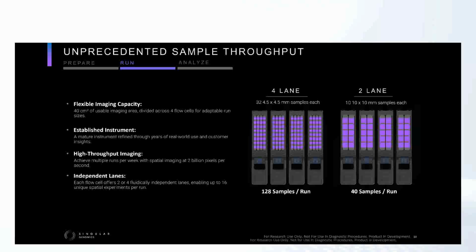The lanes are fluidically independent. So with the 4-lane version, you can run a different panel in each lane, so you can run 4 panels per flow cell, up to 16 unique panels per run. And the 2-lane is, of course, 2 lanes. It's really nice for us internally in R&D because with each system, each day you can test 16 different conditions because you have 16 fluidically independent lanes. And we have a fleet of these, so we've been able to iterate very fast on the platform itself.